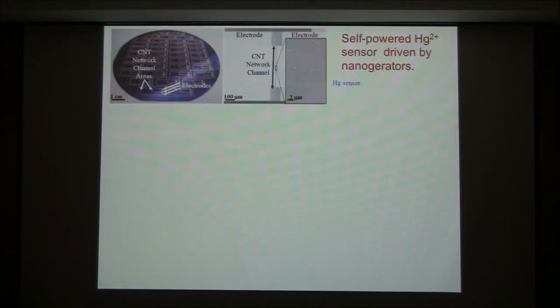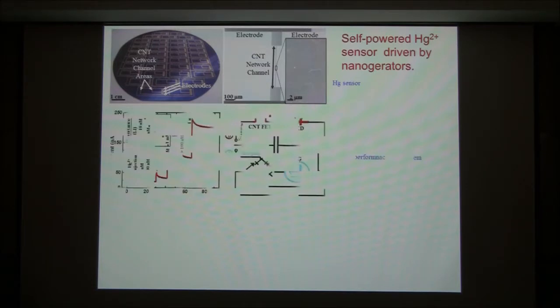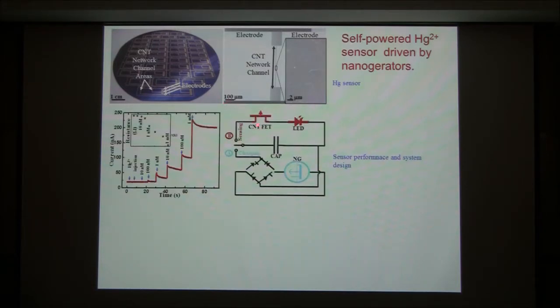Another work we have shown is this mercury sensor. You see that when you use a carbon nanotube to make a mercury sensor here, its conductivity changes with the mercury content. With the increase of mercury content, the current of the fluid system increases dramatically. And this is an indication of how much mercury content is in an environment. So we use our nanogenerator and drive this one.